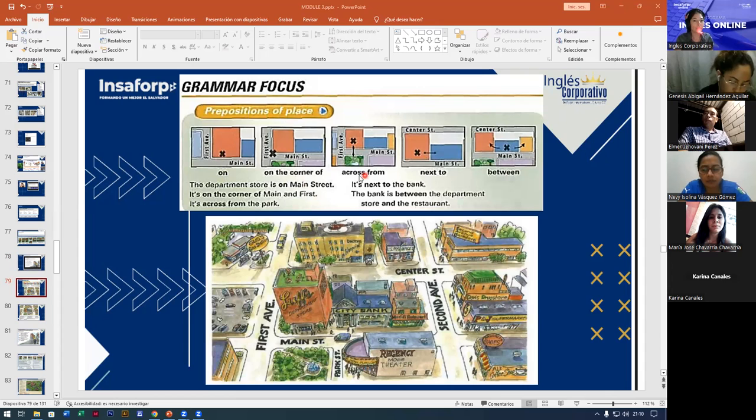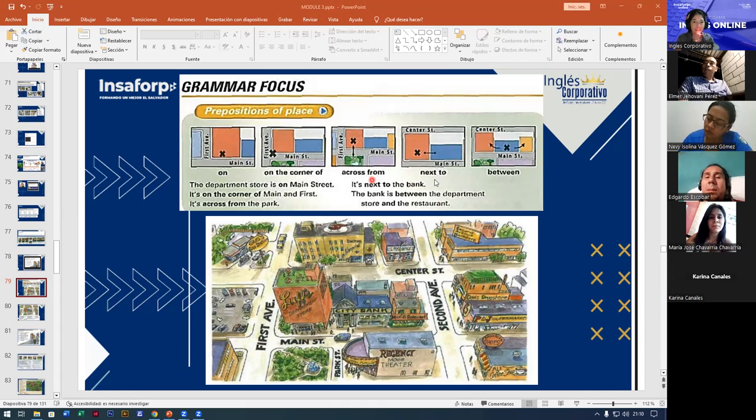Across from. Enfrente de. It can be al otro lado. That's good. Next to? A la par de. A la par, contiguo a, junto a, all right. Between? En medio de, entre. Great. Okay, so we have this one.